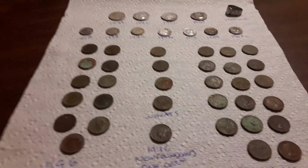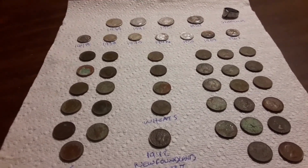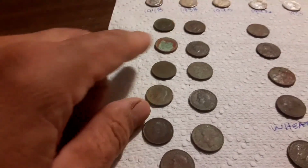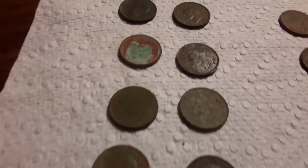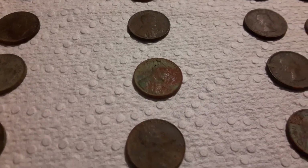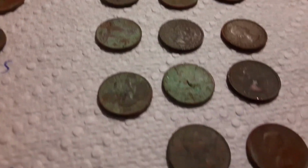All right, folks. Just going to do a wrap up from today's awesome hunt. I was out there for a while, a good 6 hours, but got lots of stuff. We got what looks like 11 KG6 pennies. 4 Wheaties. 17 Young Liz pennies.